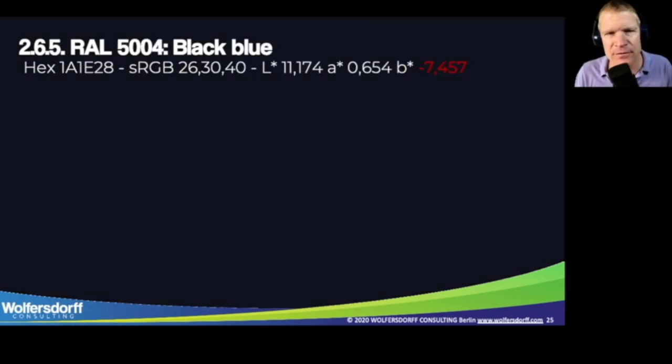So the RAL 5004 is the black blue. You can see the L is 11. So it's, let's say, a dark gray. It's not a true black. The A is pretty neutral, close to 0. But the B is negative, which means blue. It's negative by minus 7, almost 7.5.